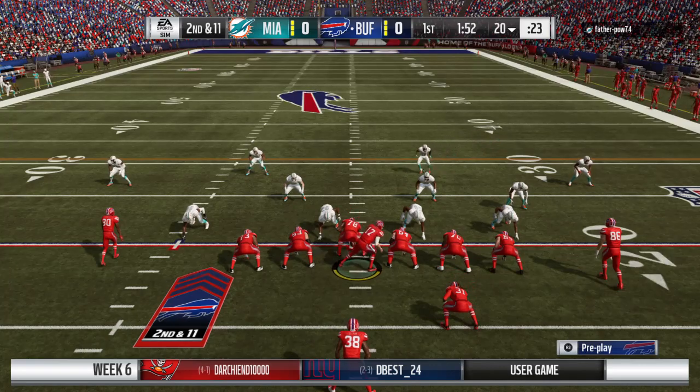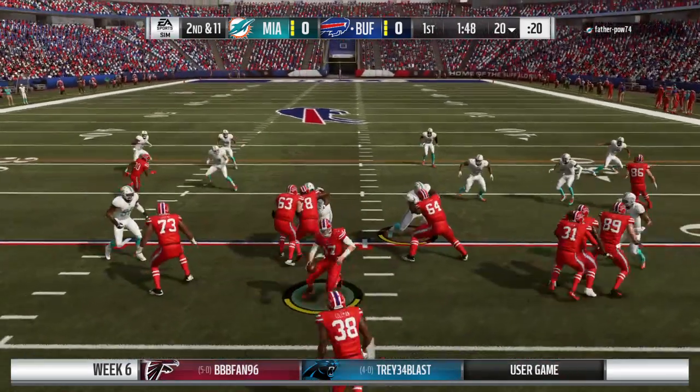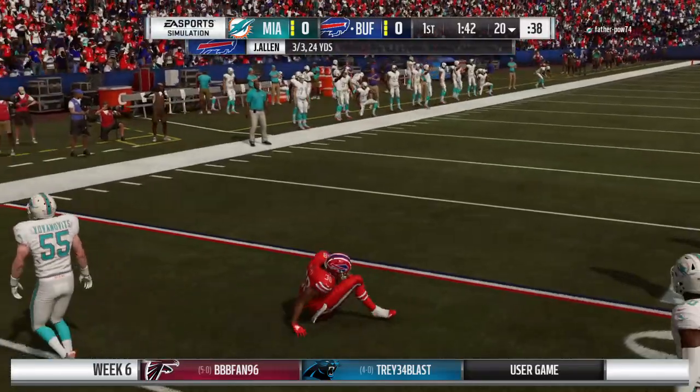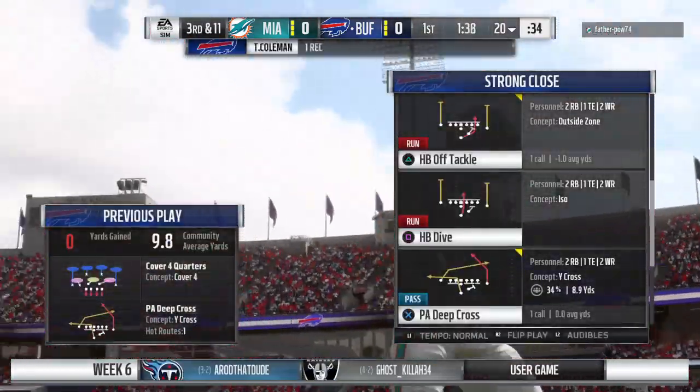Allen looks to throw on 2nd down. Going underneath, it's Coleman. And he'll get nothing out of that one. No gain on the play, and it'll bring up a 3rd down.